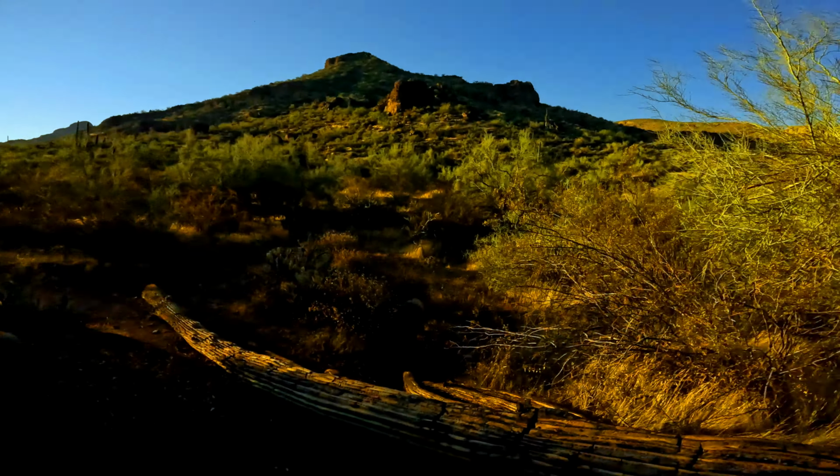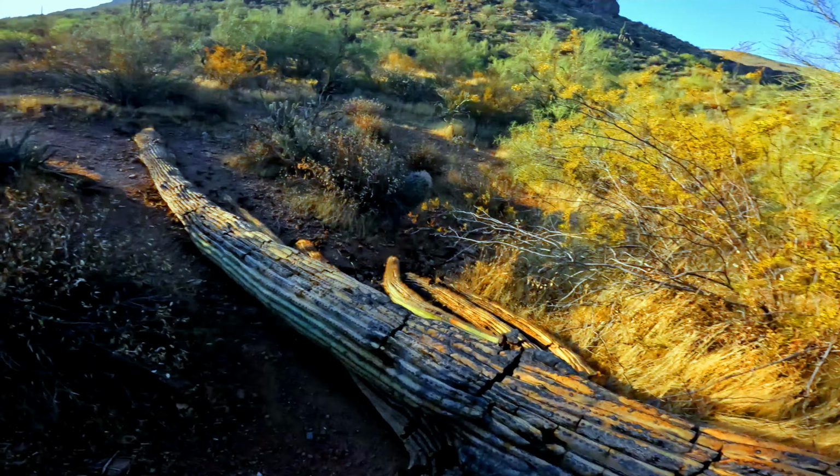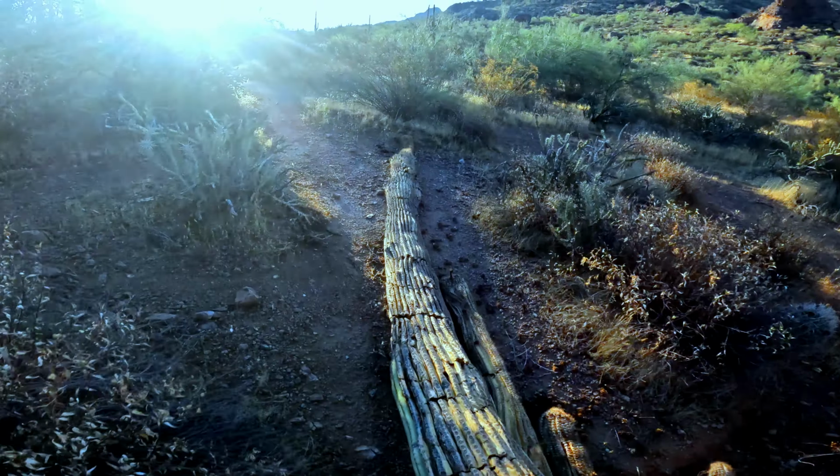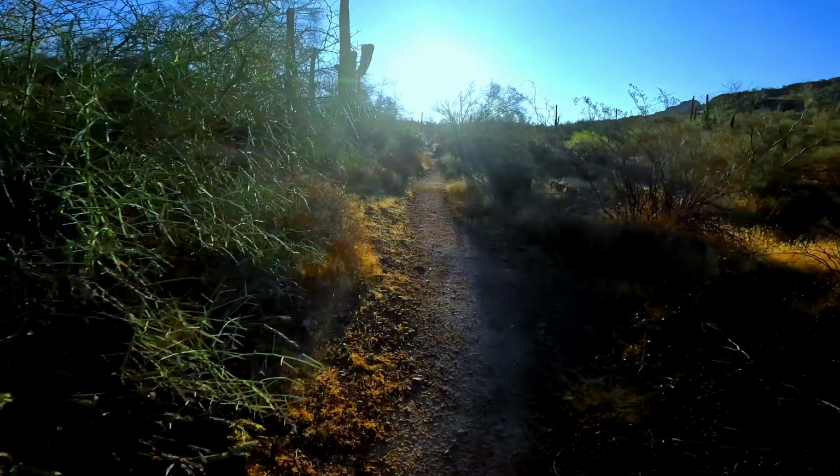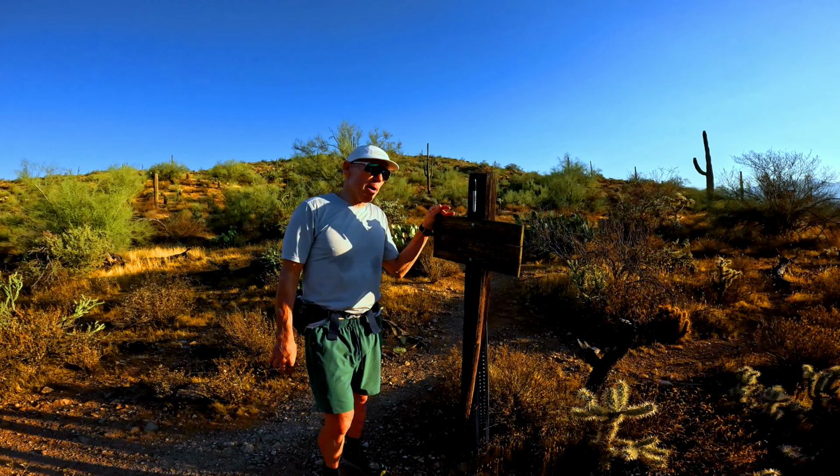This cactus probably went down by a lightning strike. It happens, they're big and they go down hard. Right into the trail. We are now at about 2.2 miles into the hike.